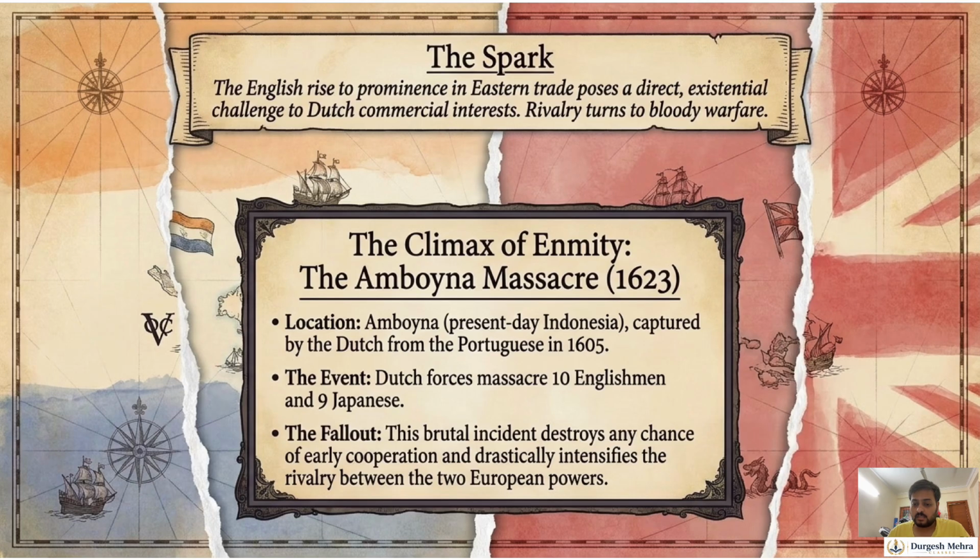So 9 Japanese were killed, and 10 Englishmen were killed. And this raised the sentiments among the Englishmen, and this broke out into a war, which led to the deciding factor of who will be trading in what regions. So this brutal incident destroyed any chance of cooperation between the English and the Dutch, and it drastically intensified the rivalry between the two European powers.